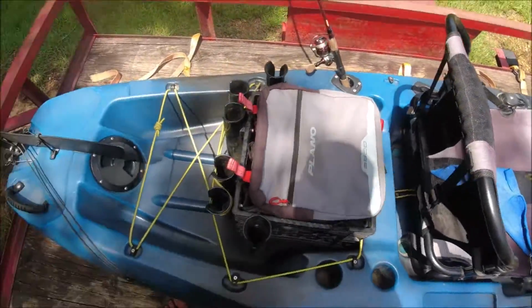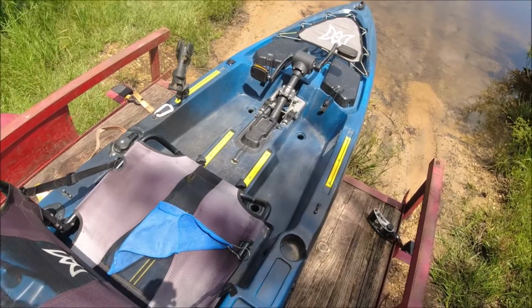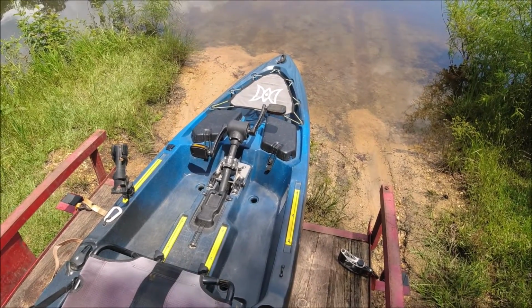I've had this a couple years and I have really enjoyed it. It has been worth every penny and then some. All right, let's go catch a fish.